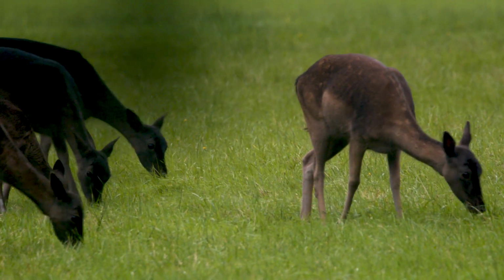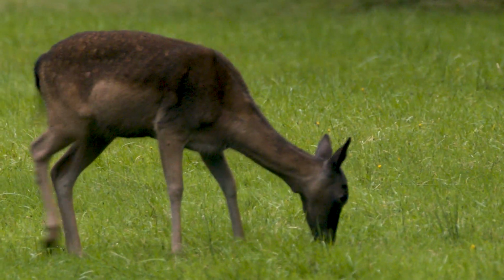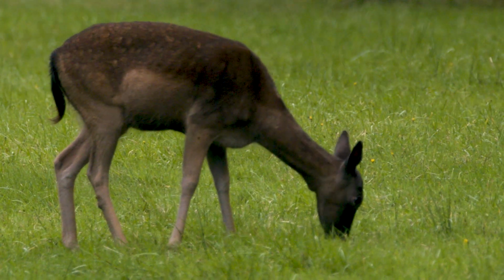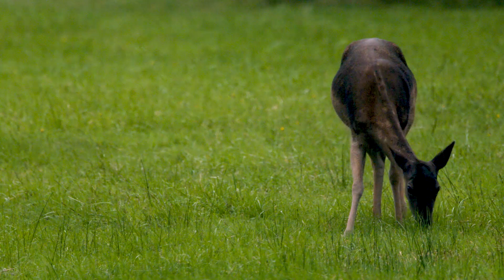I ended up watching these fallow deer for a good guts of an hour. But the light was continuing to fade, and my camera was finding it harder and harder to adjust to the darker settings.